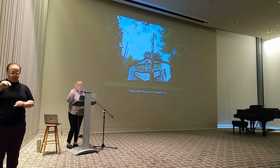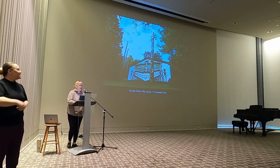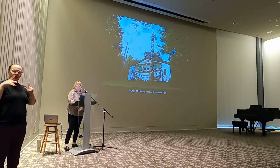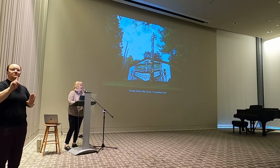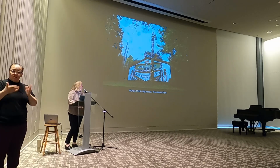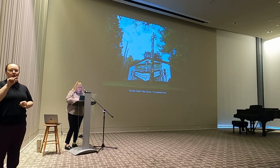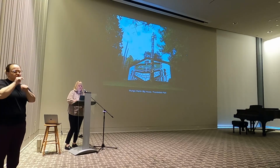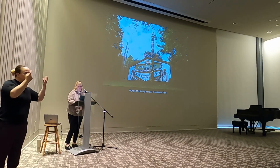One of Martin's major accomplishments was constructing and opening a traditional big house at Thunderbird Park. It was later, this is where the first legal potlatch was held in Canada after the ban was lifted. So a big house, which you can see on the screen there with this totem pole in the front, is a traditional cedar house building used for various ceremonies and rituals, such as the potlatch.